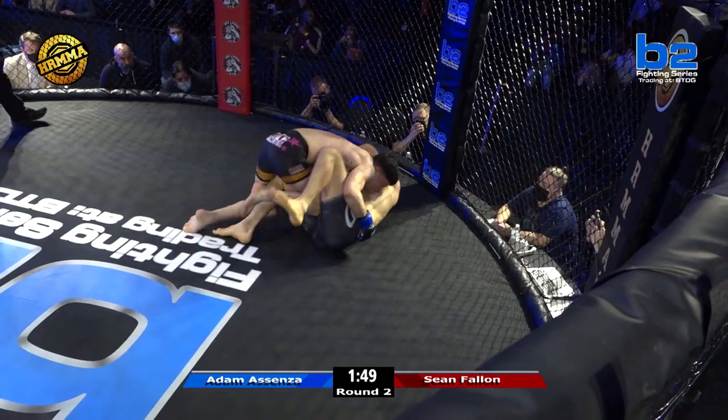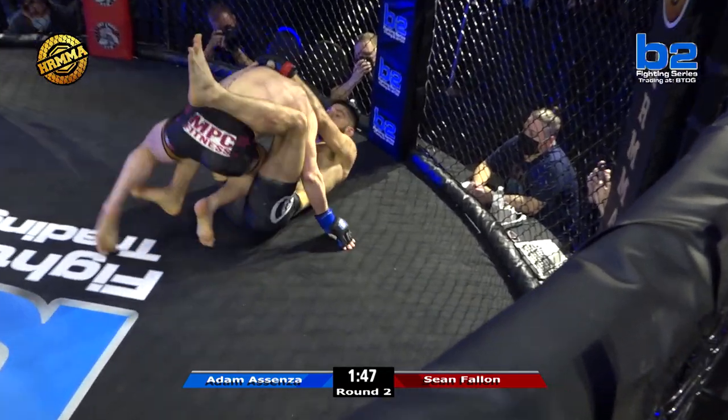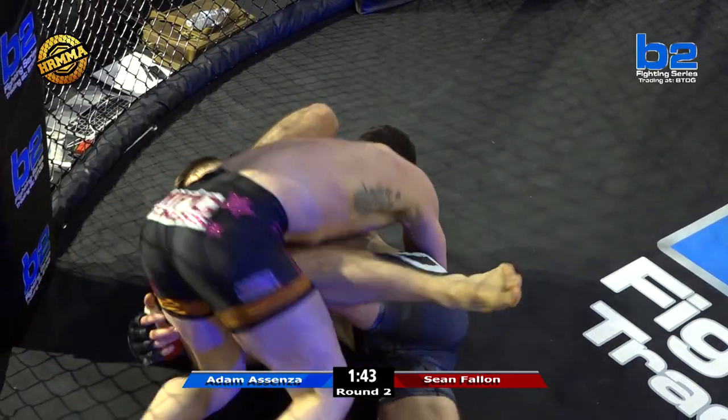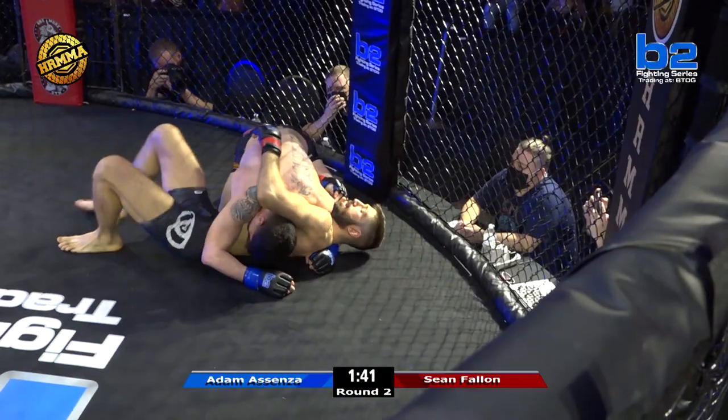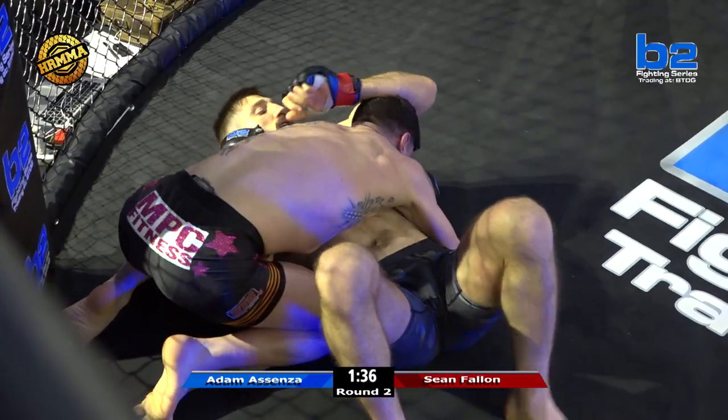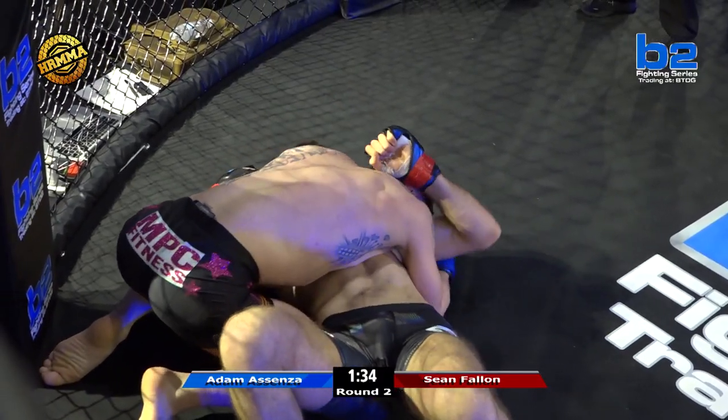And every time right there, it starts to seem like Fallon's starting to do something. I mean, hit that takedown every once in a while. Now Fallon's trying to get in the guard position. He can't get it. I mean, Assenza's being very smart and slick about it. And now right here, Fallon's in a bad position, and he's going to have to spend another minute to get out of this position.